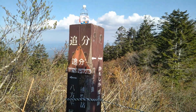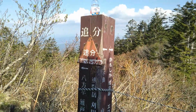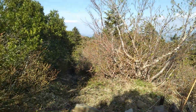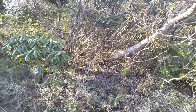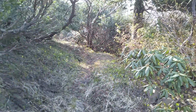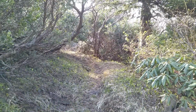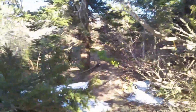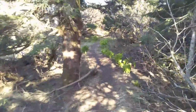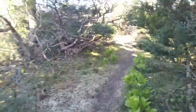Taking a five after 3 hours. Another hour and a half to go to reach the hut. And this path goes off to the dam. The dam's about 2.5 hours away. Very pleasant path.